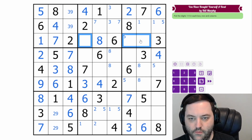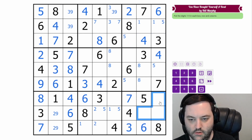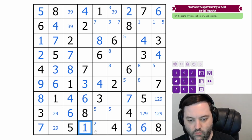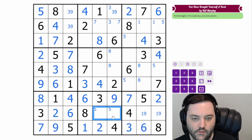Alright, these are 4, 5, and 9. The 4 has to go here because of these 4s. I don't think we know those yet. It says 3 or 9. These are 1, 5, and 9. Not that restricted. 1, 2, and 9. I mean, I see it, so I'll use it. We have a 1, 2, 9 triple here, so this is not 2, this is not 1. Makes that 9, 2, makes that a 2, that a 9. These are 5 and 7.